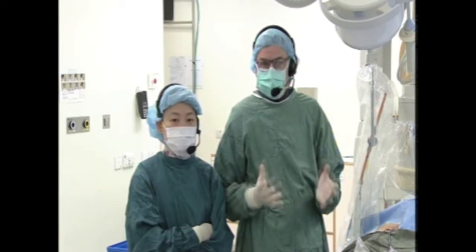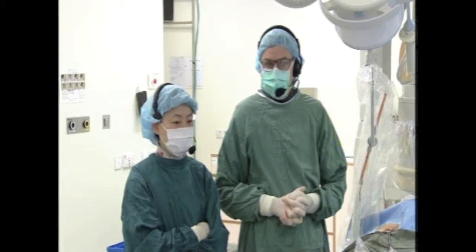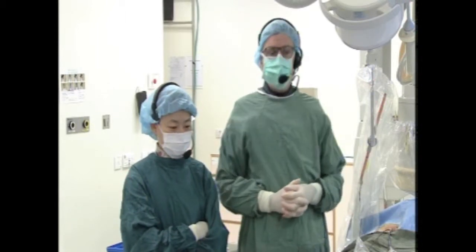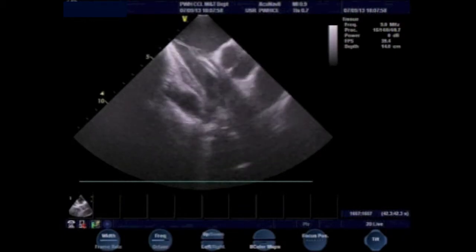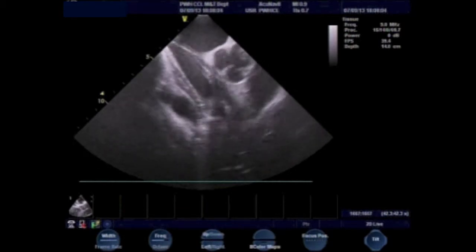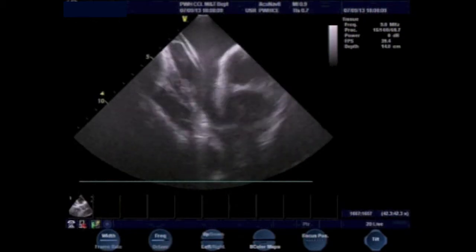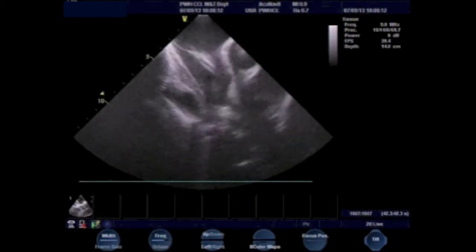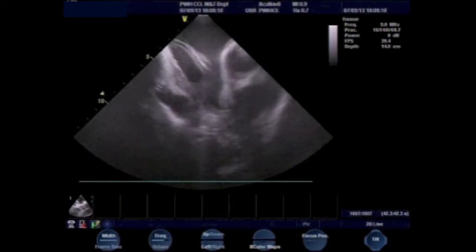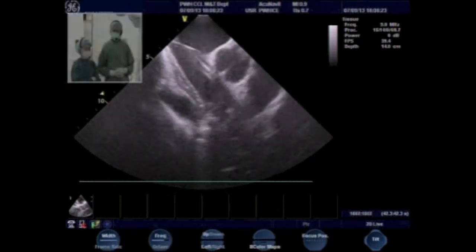Does anyone want to leave this ASD? Any other comment from the panelists? If this lady has symptoms, then probably it's good to proceed to close it, because in the old days, for ASD in patients older than 40 years old, we always needed to think about the indication for closing the atrial septal defect. But I agree, if the patient has shortness of breath with exertional dyspnea, and there's definite evidence of right ventricular overload, then we should proceed to close it.